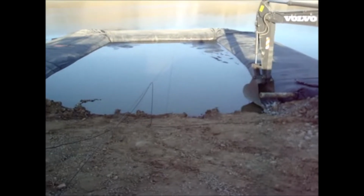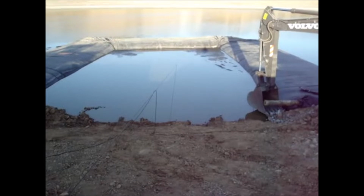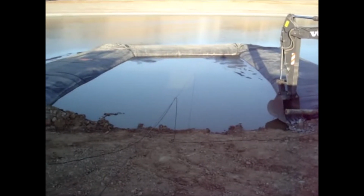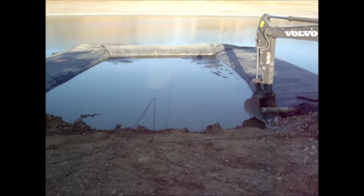Well, it's 6:30. We're done for the night. We have to fill up the AquaDam another foot. We'll do that tomorrow morning, then we'll dewater. So far we have 1 day on putting in this AquaDam.